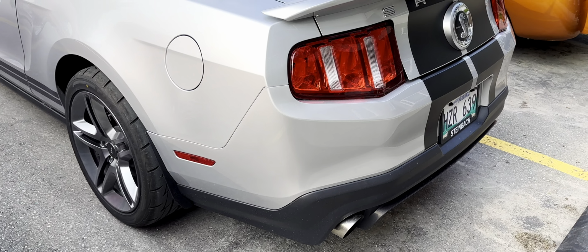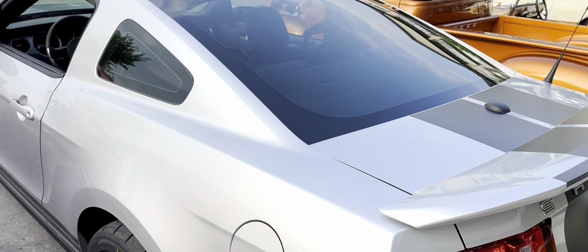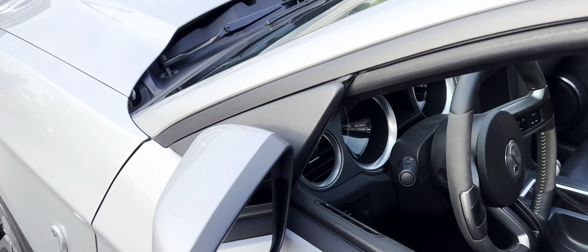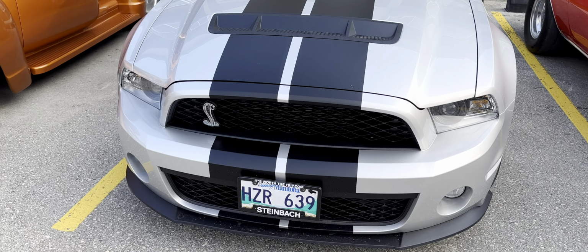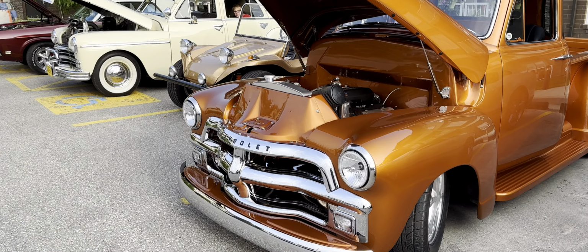Oh, we got a Ford Mustang. I think so. Shelby. Oh, there's that old pickup truck right there. Yikes, look at that souped up Ford Mustang right here. I'm not sure if I'm a big fan of them, but they look alright. Nice Cobra emblem there, or whatever you call it.